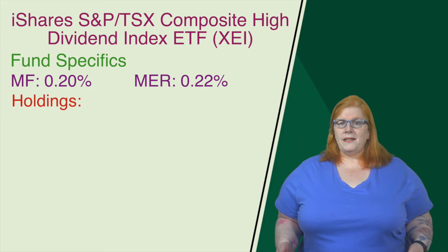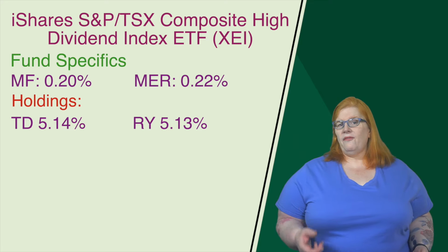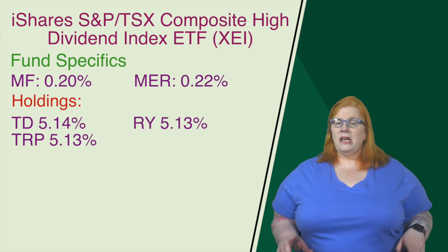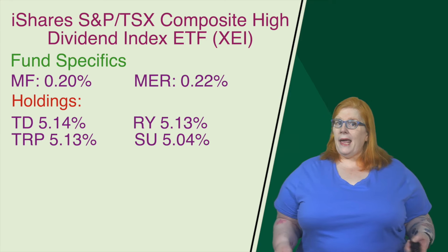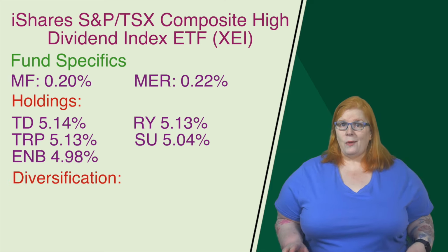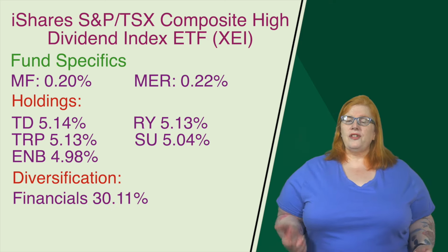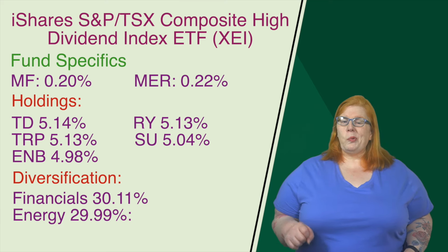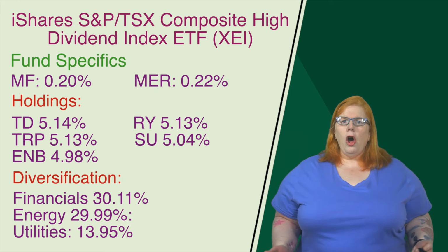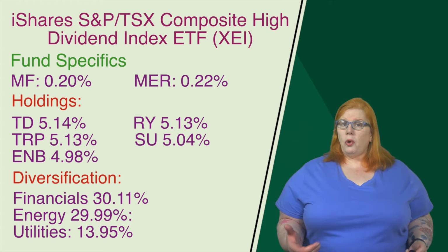If we look at their holdings, their top 5 includes TD Bank at 5.14%, Royal Bank at 5.13%, TC Energy Corp also at 5.13%, Suncor Energy at 5.04%, and Enbridge at 4.98%. Looking at those companies, I have a feeling their diversification breakdown will be a no-brainer. So in regards to diversification, their top 3 sectors include financials at 30.11%, energy at 29.99%, and then utilities at 13.95%. It almost goes without saying that if you have a performance ETF in Canada, energy and financials aren't going to be your big hitters.